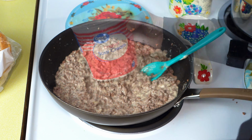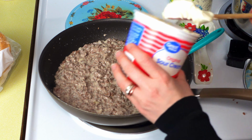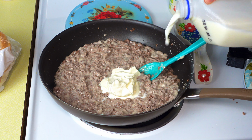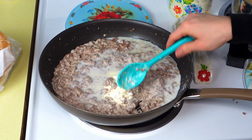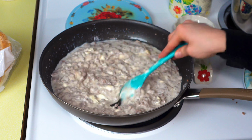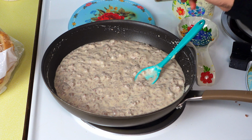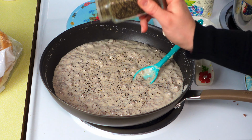If you want to add any seasonings you have on hand, like seasoning salt, pepper, maybe some parsley, go ahead. I just put in some pepper to give it a little bit of flavor. I think some parsley would have been better in this meal. And then that is it. I'm going to let this simmer on the stovetop for about 5 minutes. I just want it to thicken up a little bit.